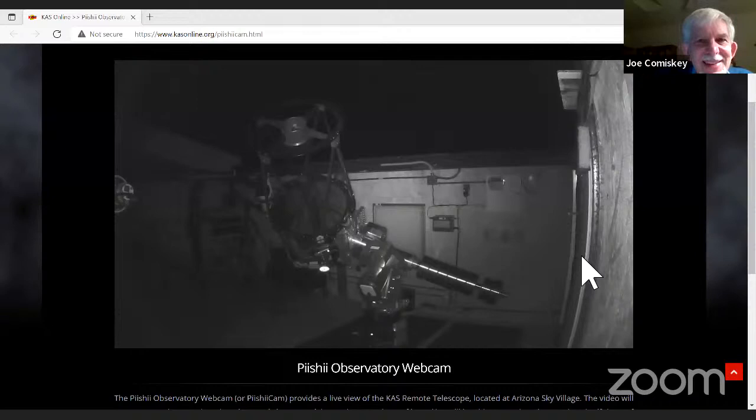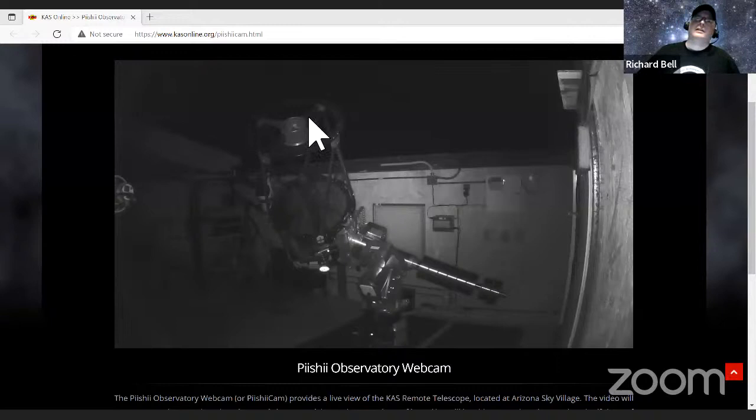So this is a live view of the remote telescope in the observatory here. And of course, this is the 20 inch that we'll use later, and you can barely see the Takahashi behind the 20 inch. So this little thing is the one we're using now.